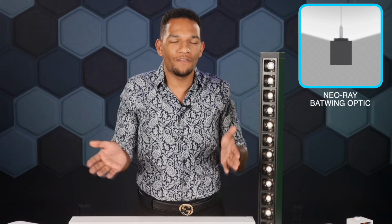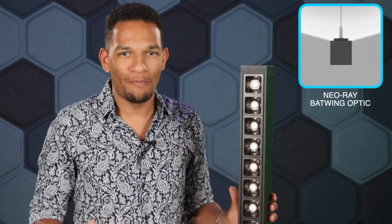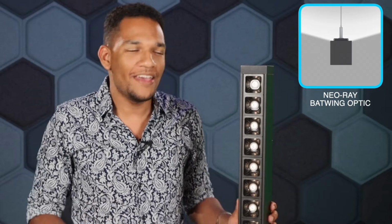Now, you might have heard me mention direct-indirect suspension, right? Well, get this, Cooper Lighting is bringing you a crossover of two of your favorite brands, NeoRay Lighting and Corelite. So we are now bringing you everyone's favorite batwing optic from NeoRay into the Corelite Discreet product.